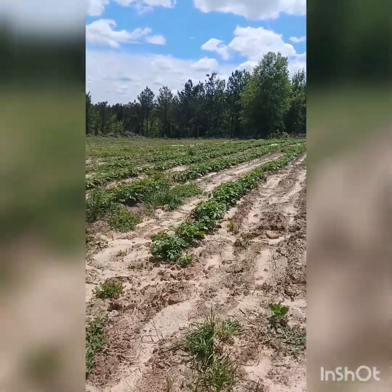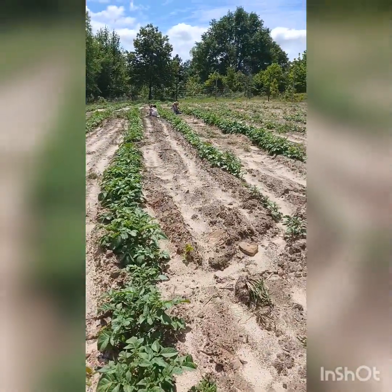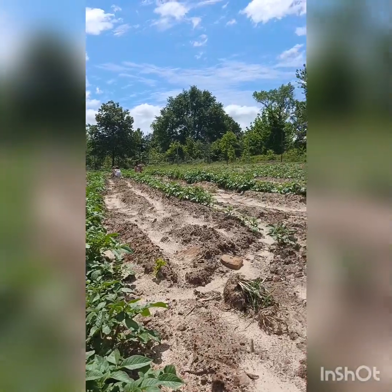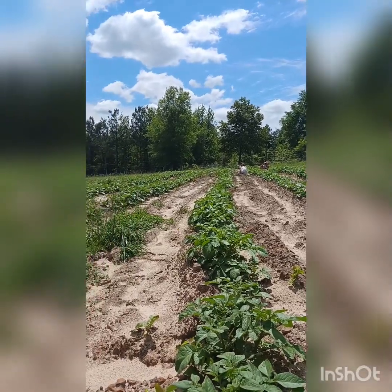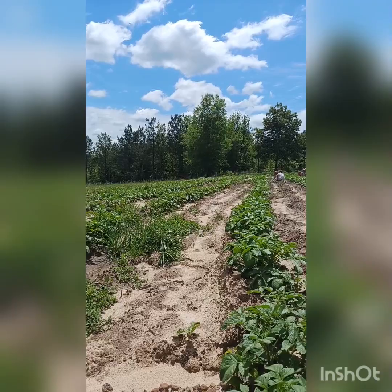But overall, the potatoes are looking great. If you'll remember, we cut our potatoes up extra small this year to stretch them, and you can see they are still doing just fine. And we are looking forward to a really huge potato harvest in a few weeks. So that's where we sit right now, getting everything ready for the summer garden to start to go in.